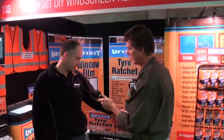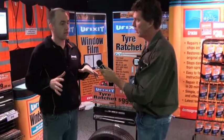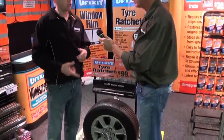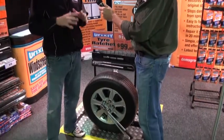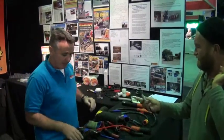Well, besides our windshield repair kit, we've brought out this year the new tire ratchet, which essentially will allow anybody of any strength or capability to loosen off a rattled-on wheel nut. So it doesn't matter whether you're 10 years old or all the way up to 75 years old, you can do it with great ease.